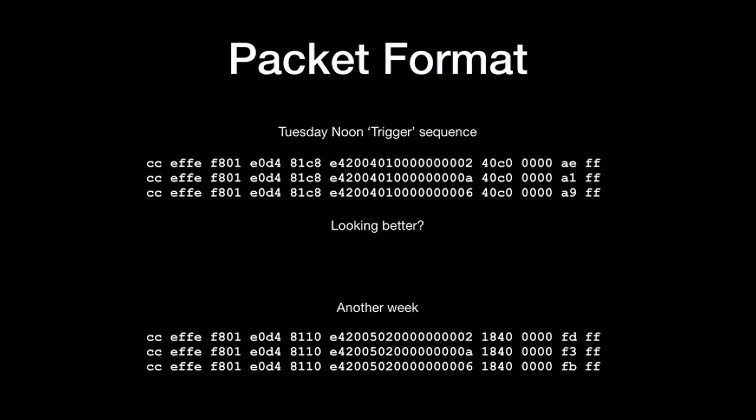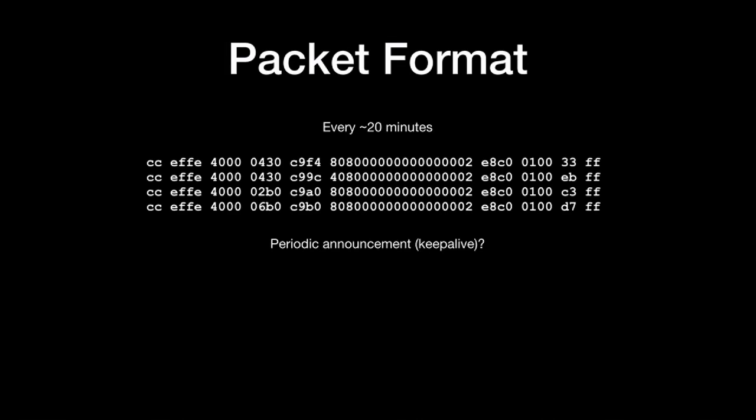And then on another week, a lot of things look the same, actually. So that was a little bit of a cause for concern. The other interesting thing was, apart from the activation, those trigger packets, as I called them, and the polling and response after the test, around every 20 minutes these packets would go out. Pretty regularly, every 20 minutes, so I thought, well, maybe it's some sort of keep-alive mechanism. And maybe there's something changing in there, like a time every 20 minutes.